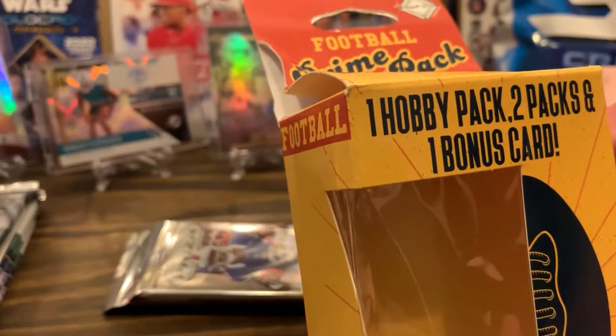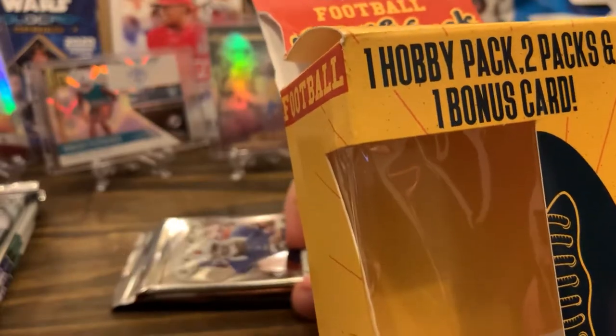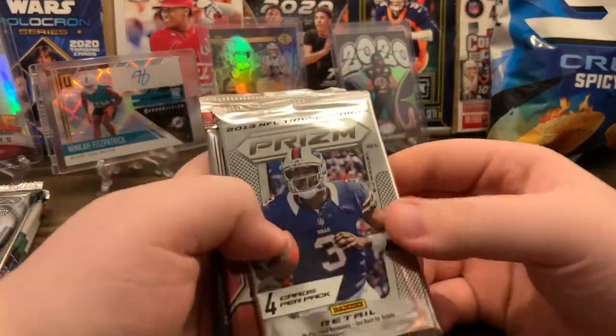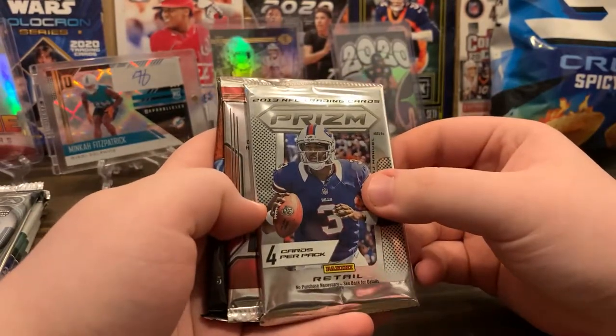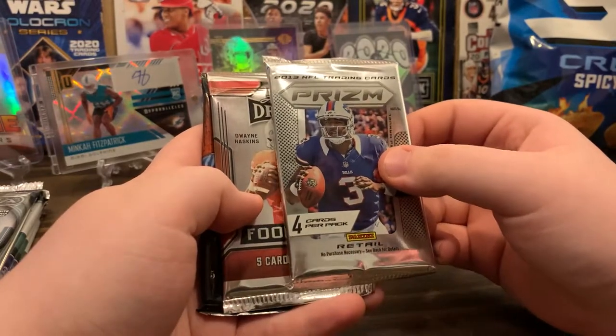You're like, okay, one hobby pack, two pack. Wait, so it's two packs or there's three packs? So there's three packs, one hobby, two regulars, and a bonus card. Okay, packs we get. So, first pack is 2013 Prizm. Love it. Extremely good. Looking for, like, D-Hop. There's a few other guys I really like. Not the greatest draft, but they're still good.